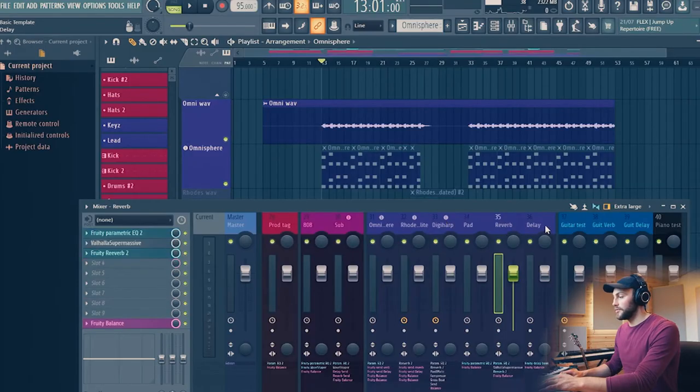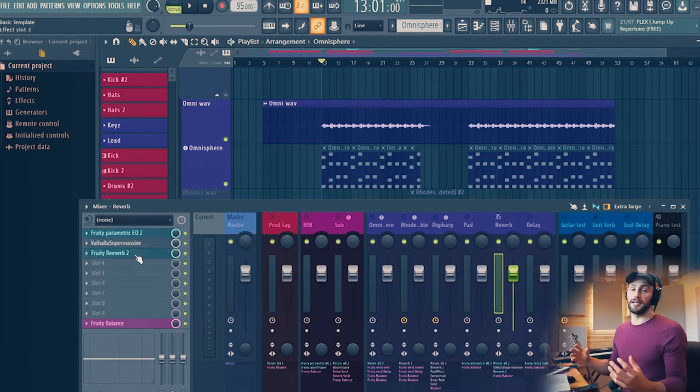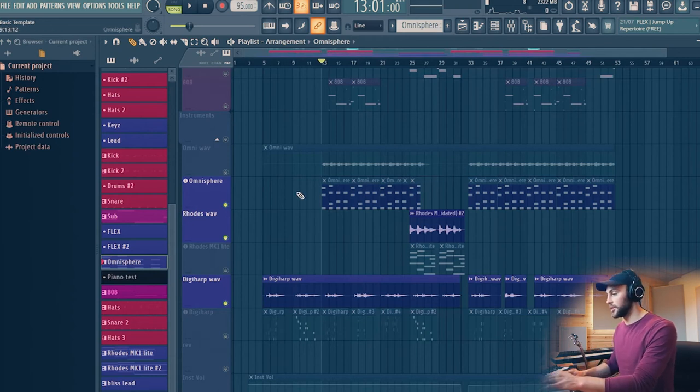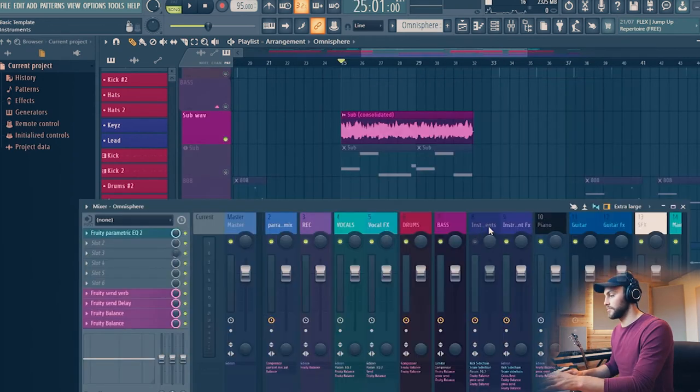And of course, within the reverb and delay, I have a Valhalla Supermassive and a Fruity reverb combined together just to develop the quality of that reverb even more. There were two other elements that I added in with the instruments. A simple Rhodes sound, which plays along with the Reese bass when it comes in.